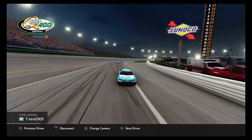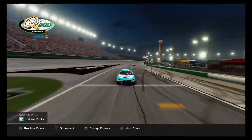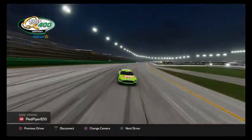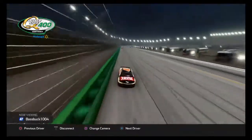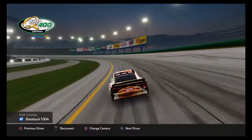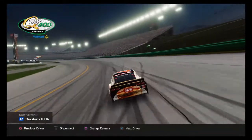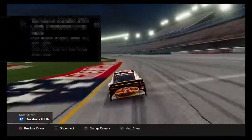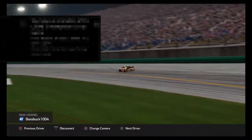Ooh, 51, no! Locked up the brakes and hit the inside wall. Alright, well, I guess with that now the strategy changes. If I'm the 47, now I continue with what I was doing. Oh, mistakes abound. We see multiple mistakes from multiple different drivers.